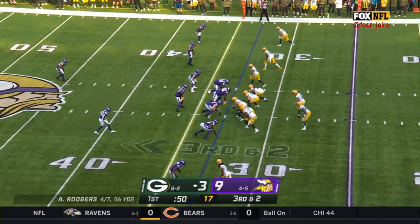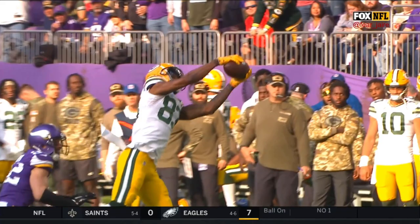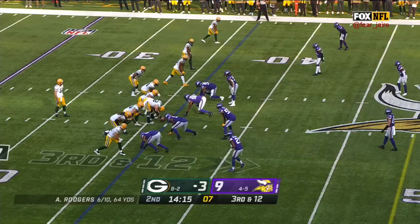They come with four here. Rodgers fires one. Valdes-Scantling has this one. To know that he was going to have Harrison Smith play some three safety, kind of play at nickel a little bit. It's the first time he's out there on Valdes-Scantling. Nice first 4-by-1 formation. Third down and 12.